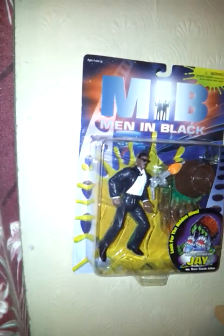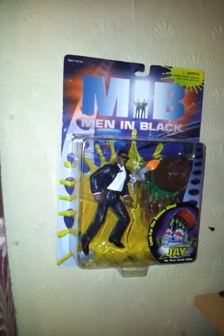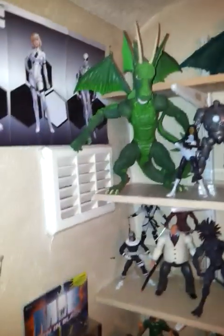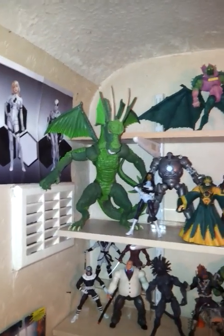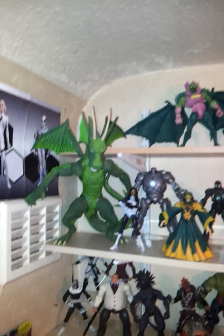Quick mention of the Men in Black figure I bought at the MCM Expo in May. Couldn't resist myself. Next is my Marvel Legends collection. This is probably the biggest collection I've got.